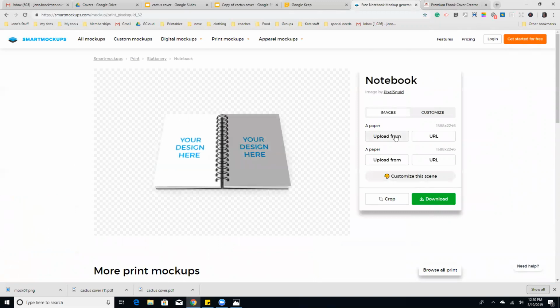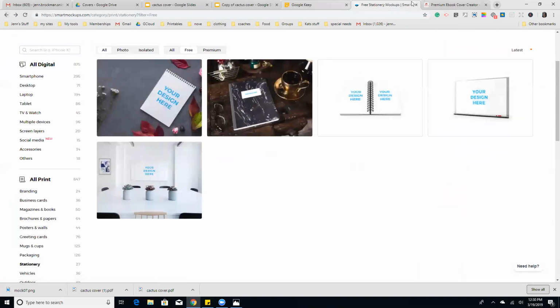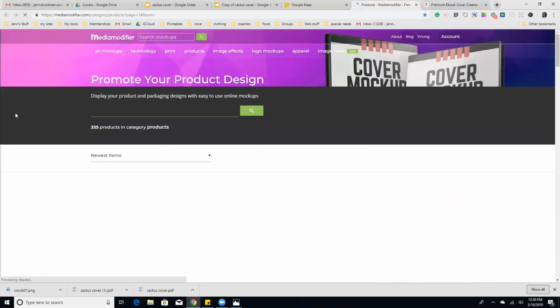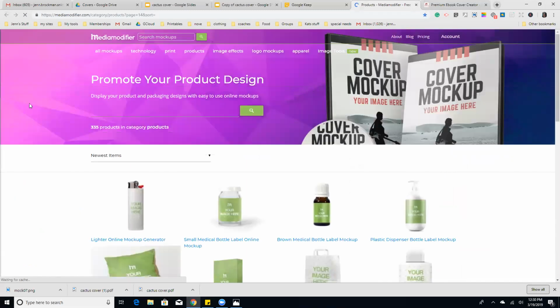You can upload a different page for each side, and so it shows what the inside of your book would look like. Again, that's a free one. And then what's the other one? There's actually a lot more out there, but these 2 I have found are fairly easy to use and they have good download options. They've got different levels of quality.